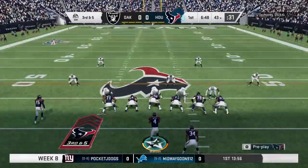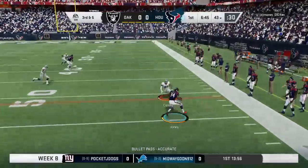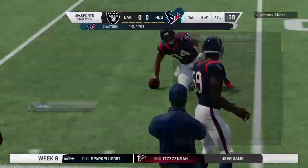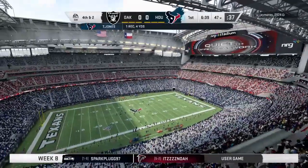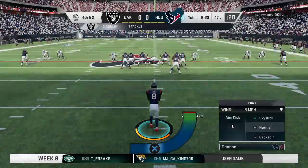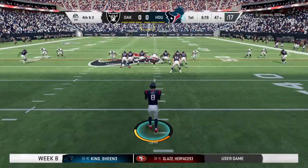Here I come again. Here I go. Out of the gun, Watson. Caught on the right side by Jones. And he'll only get this to the 47. He needed a few more yards to pick up the first. It's a 4-yard pickup, and it'll be 4th down. 4th down, so the Texans dial up the number of their second-year punter, Trevor Daniel.